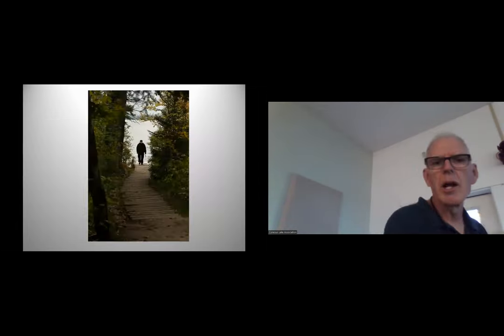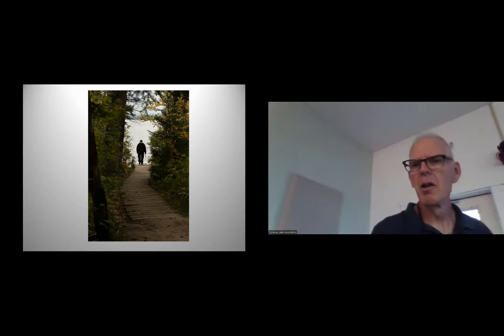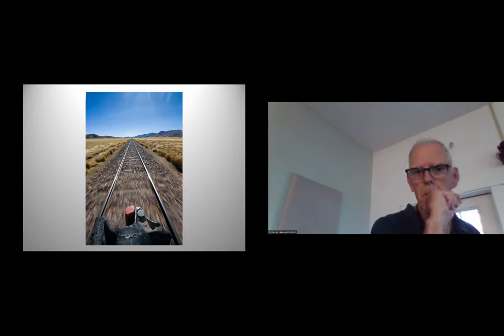Here's another leading line. No question what the object of the photograph is, but the leading lines give you a story in your mind of how that person got there, what they're going to do, what their objective is. It's kind of an interesting way to do it. Sometimes leading lines lead away.